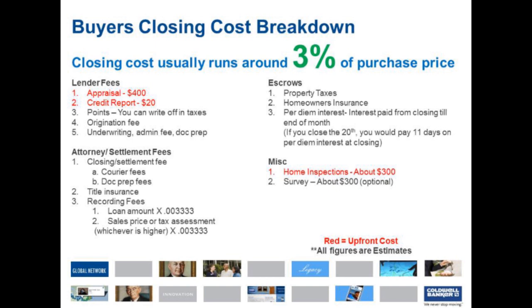You have your lender associated fees, which include the appraisal and your credit report. And then if you have any points or origination fees, and then the underwriting admin, doc prep, a lot of times that can be charged as a one-time fee, or that would be considered part of your origination fee. And what that is, is just money to pay the people who work at the bank between the lender, all the underwriters, the processors, the closers. There's a lot of people there who help you get this loan, and a lot of that goes toward them.